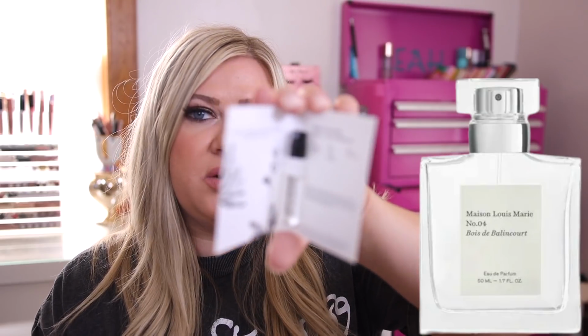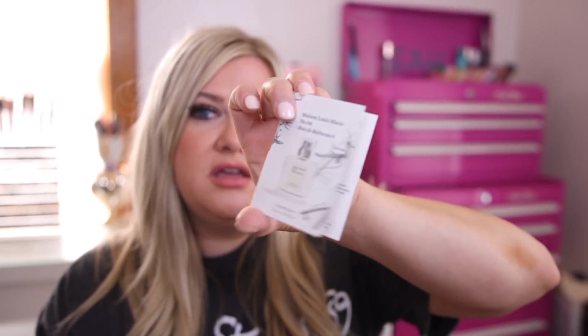This has top notes of sandalwood and cedarwood, mid notes of vetiver, nutmeg, cinnamon, and base notes of amberwood. That one sounds really warm. I feel like this one would be really strong. So those are the options for the clean set.